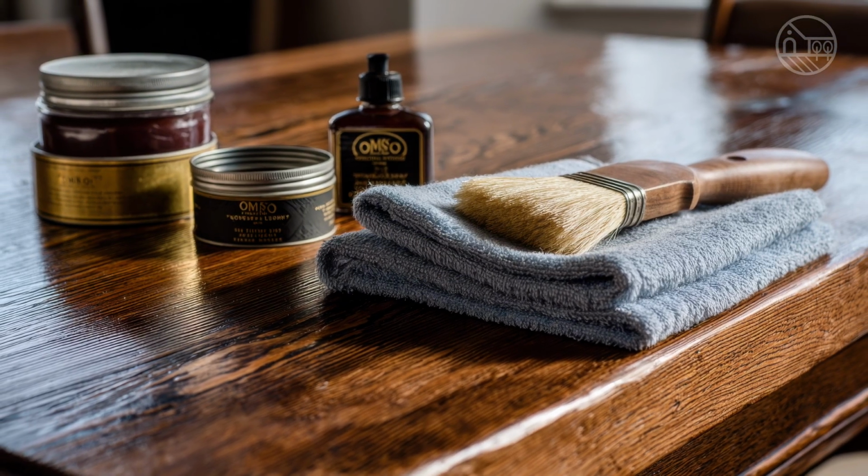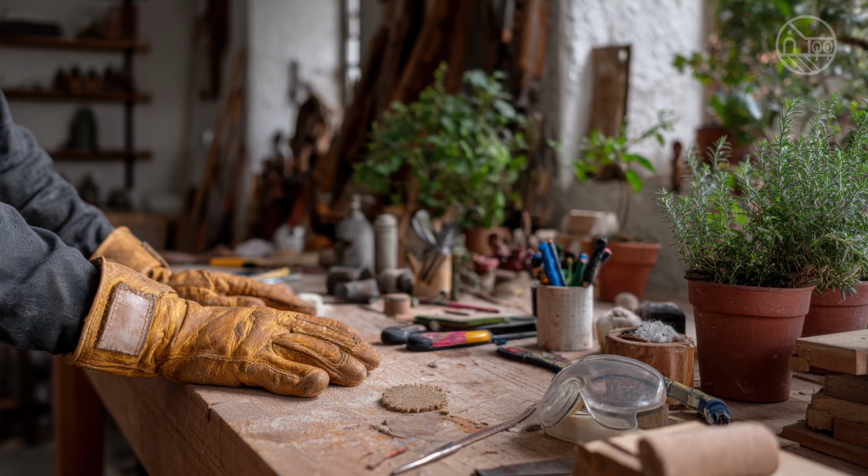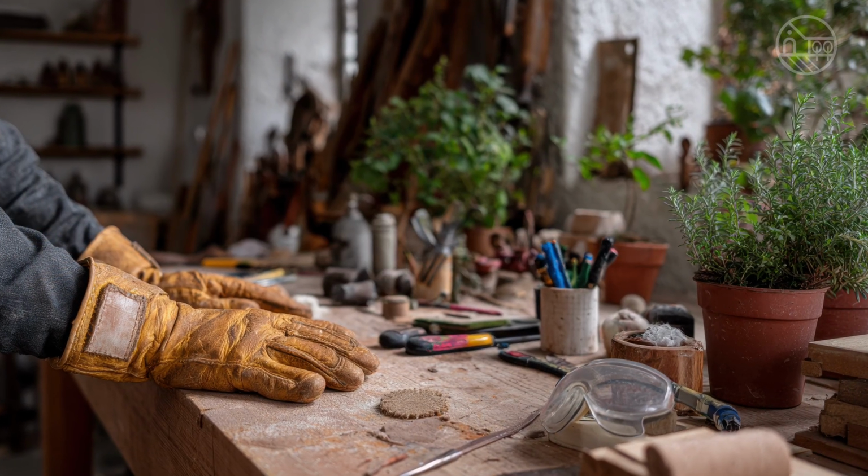You don't need a professional workshop. A garage, a driveway, or even a well-ventilated balcony will do.